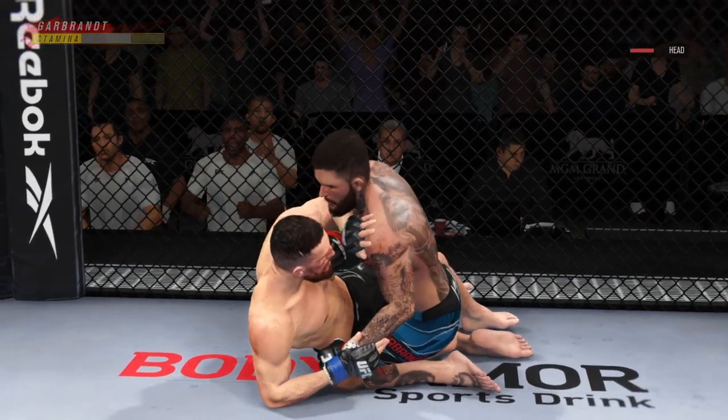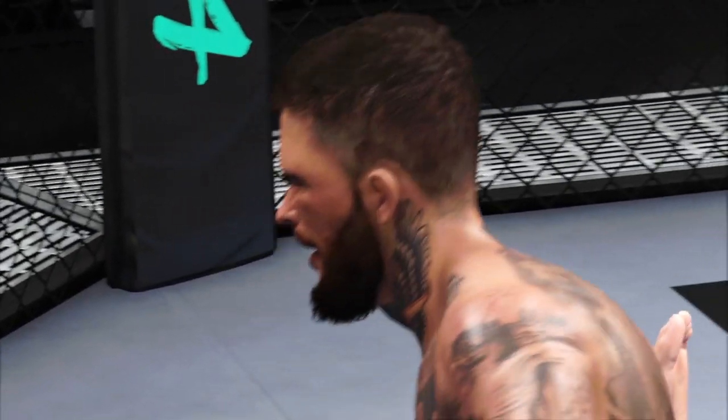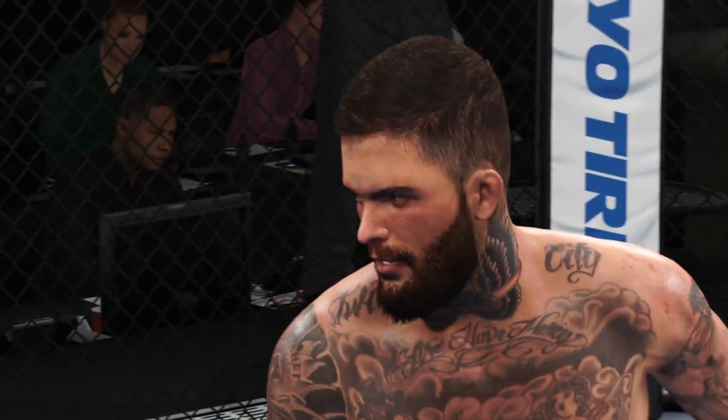Oh, and there's the horn at the end of the round. So the fighter was really caught in a submission there just as the horn sounded. Safe to say he was saved by the bell then. So back to the stools.